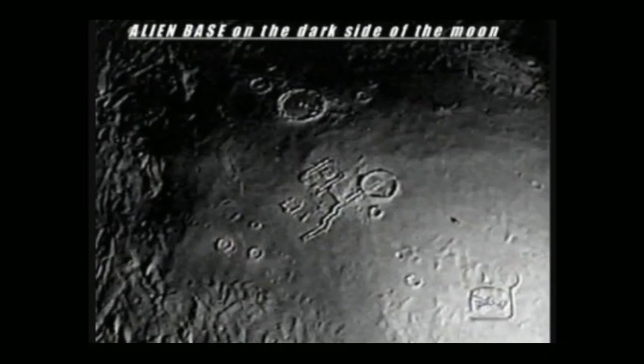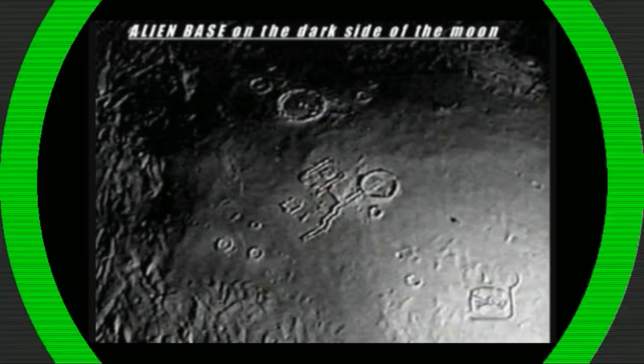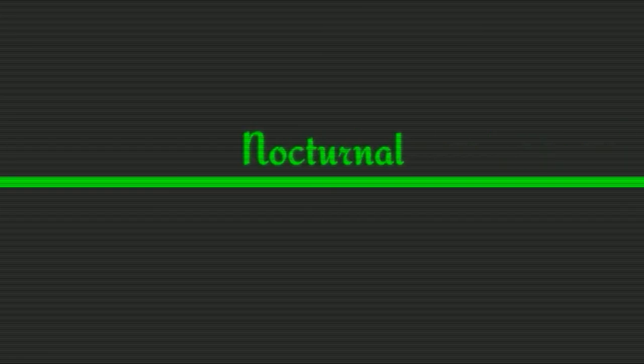Alright, guys, now we get into the good stuff. Now, what are you looking at there? These are allegedly pictures of the far side of the moon. Remember the Nazca lines in southern Peru? That's what it reminds me of.